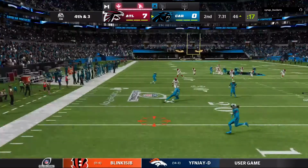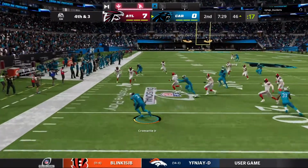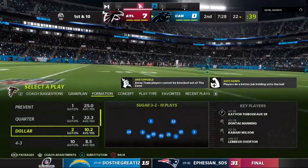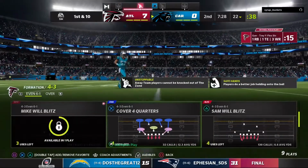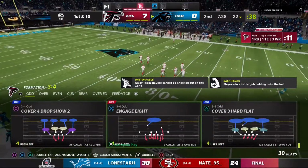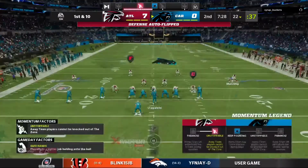Oh, it's a wobbler here. This is taken at the 18 and able to get this across the 20 before going out of bounds. A special teams mistake there, no doubt. Just 26 yards officially on the punt. And the Panthers will take over now, 1st and 10.